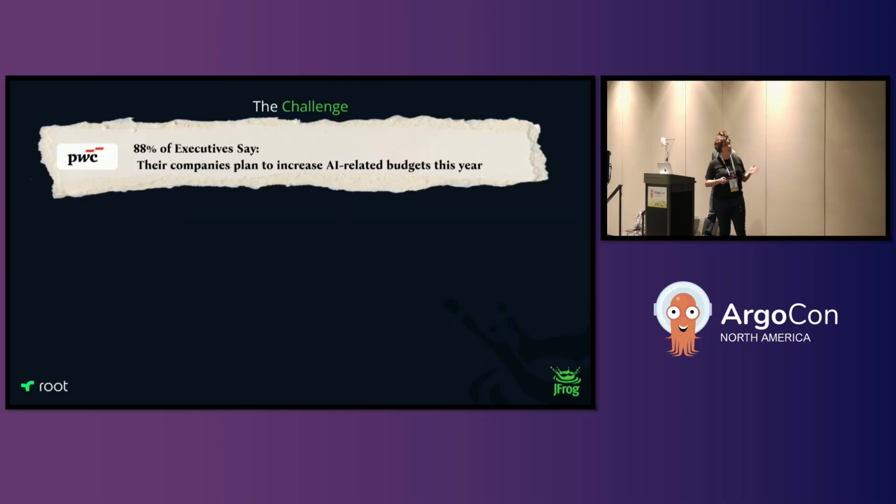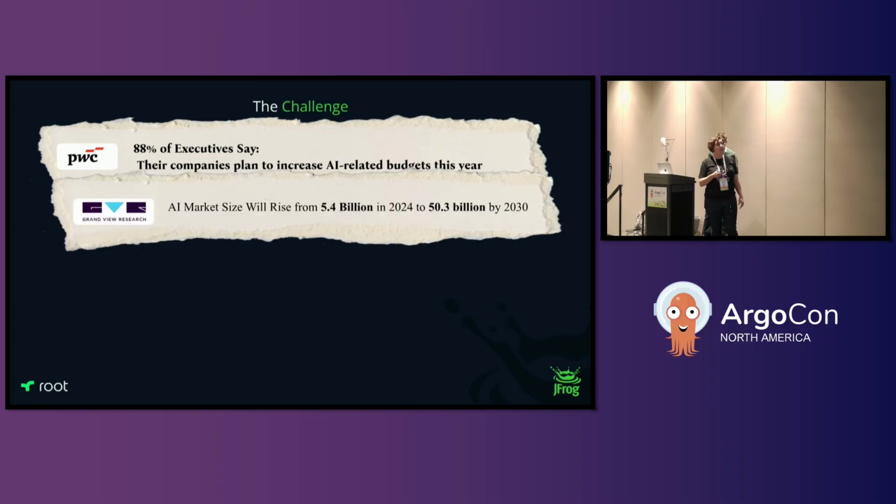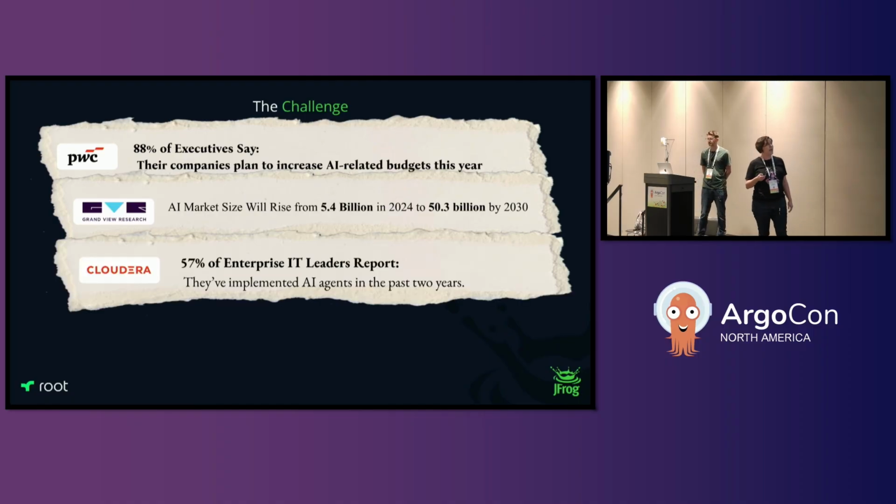We see in the surveys that have been done that companies already increased the budget to use AI. We see that the AI market will raise from $5 billion to $50 billion within 5 to 6 years. And we see that IT leaders are saying that they already implemented AI and are going to invest more money in AI. So AI is everywhere. And we, as DevOps, need to answer those questions. How can we take this unfamiliar technology, bring it into an environment which should be mature, maintainable, and keep high SLA environment? And this is something that we will show here today.